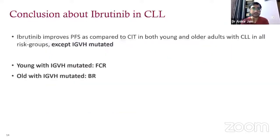Next slide, please. So I would like to conclude the data of ibrutinib with that ibrutinib improves progression-free survival as compared to chemoimmunotherapy in both the younger and older patients with CLL in all the risk groups, except those who are IGVH mutated. So those who are IGVH mutated, if they are young, we could use FCR, and those who are older, we could use BR. For all other categories of patients, ibrutinib is now the standard of care in the management of CLL.